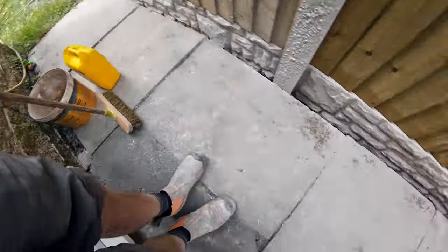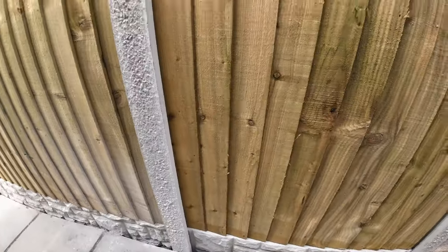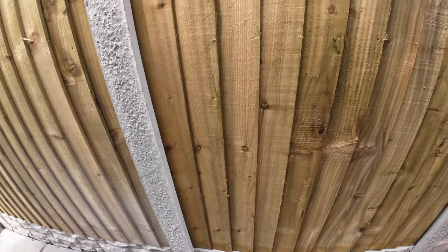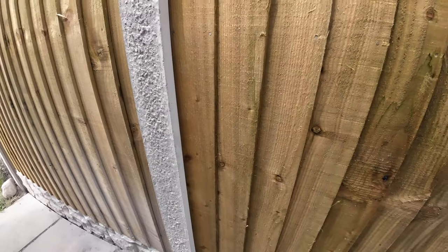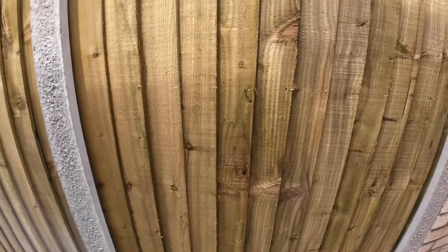So I'm just going to start brushing up down this side and we're going to start loading the van to get out of here. It's just after 12 o'clock. We've been sat in the van too long as usual instead of just getting a quick dinner and getting out of here. So anyway, let's crack on.